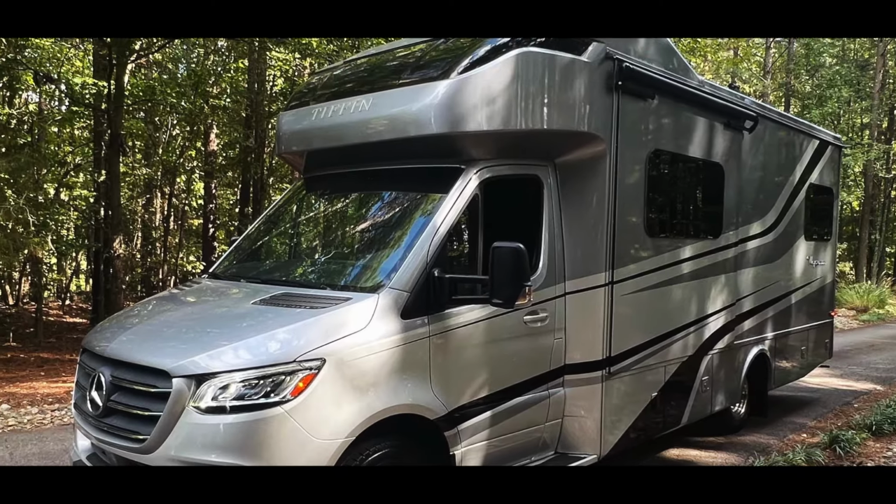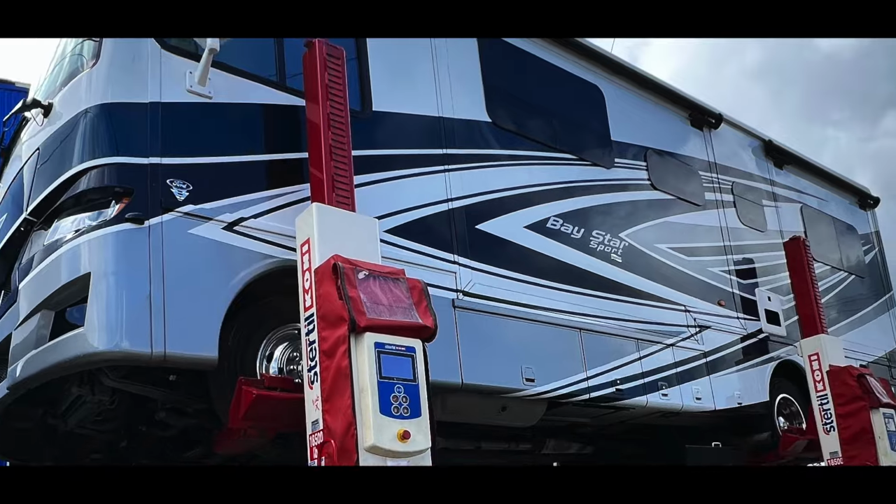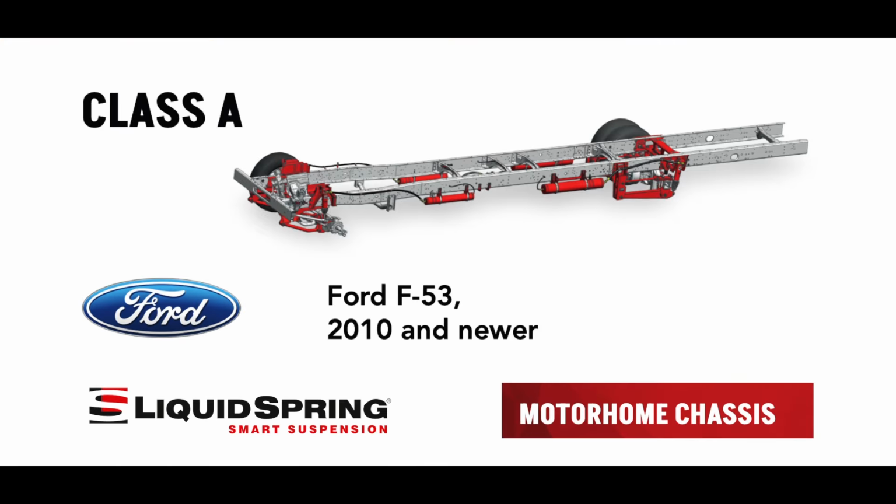This is our second RV. We had a Tiffin Wayfarer Class C, and we had a lot of problems with sway, and then finally got some fairly minor suspension modifications, and it made a really big difference. When I was getting ready to buy this unit, I did a lot of research online, a lot of forums, and there's basically two solutions. One is liquid springs, which is $25,000.